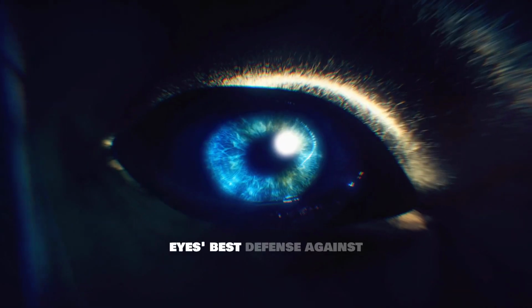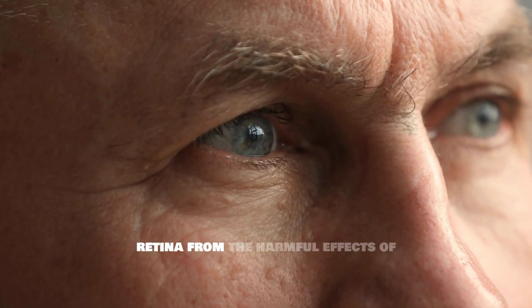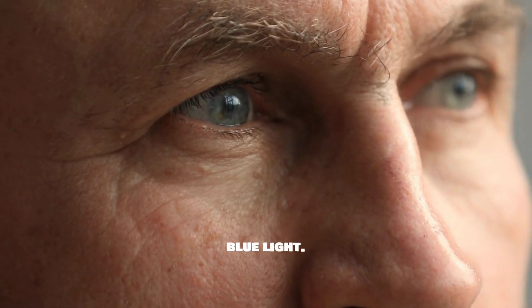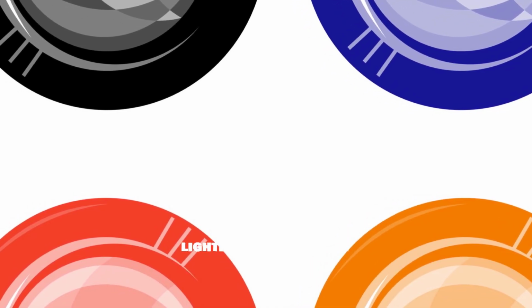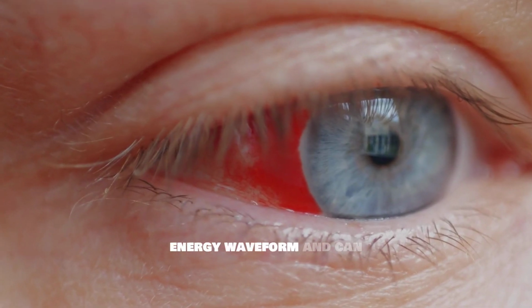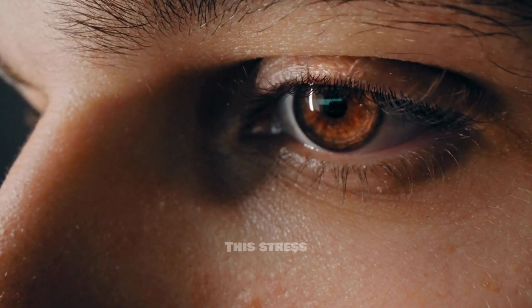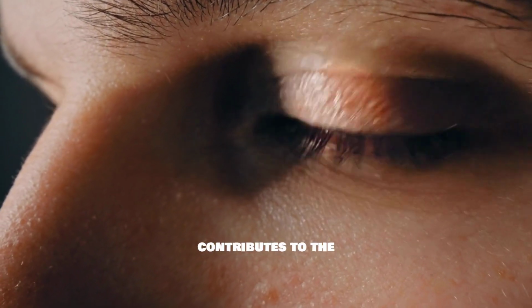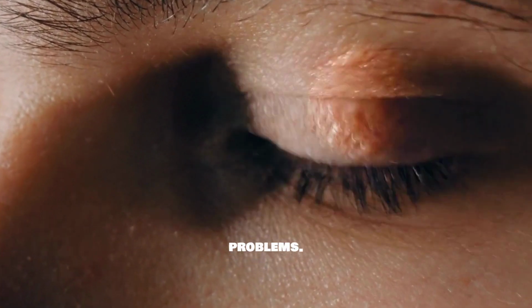Antioxidants are your eye's best defense against damage. They protect the delicate retina from the harmful effects of blue light. Blue light, emitted from screens and artificial lighting, is the highest energy waveform and can cause significant oxidative stress in the eyes. This stress contributes to the breakdown of retinal cells and the development of vision problems.